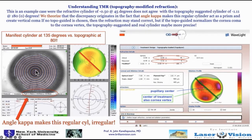Now look how different this point is from the center of the pupil. On the x-axis, the horizontal axis, the difference is 30 microns. By the way, on your Pentacam, these numbers are down here. Each Pentacam gives you the angle kappa in x and y. On the y-axis, it is 280 microns.